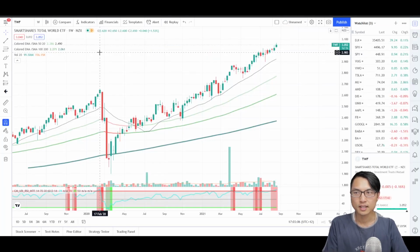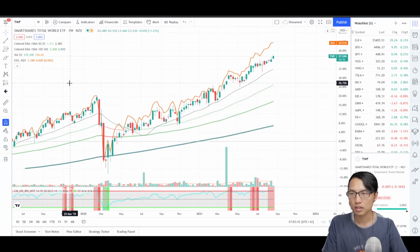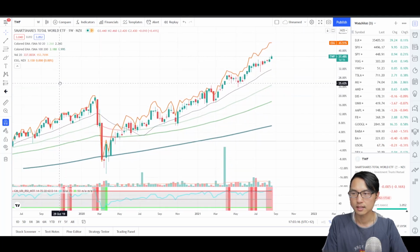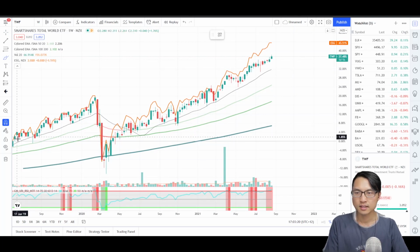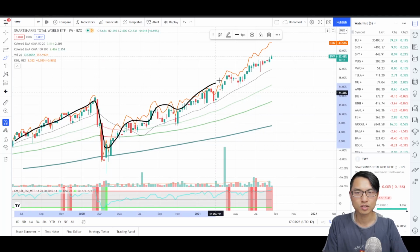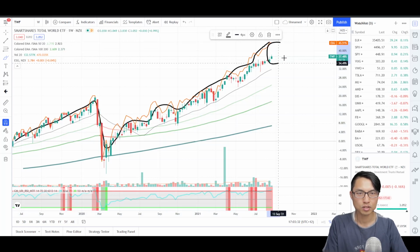Here we're going to look at the SmartShares Total World ETF, and again we can overlay the ESG version of the ETF on top of it, and then align the start to the same time again. As with the two examples before, both ETFs follow very closely to each other. But the ESG version again pulls slightly ahead compared to the non-ESG version.